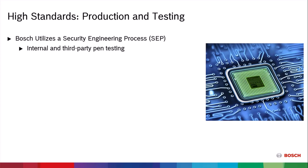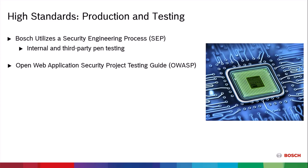Now, the other thing that's really important about Bosch's approach to cybersecurity. Currently in the world, we have about 35.8 billion IoT devices out on the internet. And one of the things that all of those IoT devices have in common is they all have a web interface or some kind of web interaction. Part of our secure engineering process is that we use the OWASP, or Open Web Application Security Project, Testing Guide. That ensures that when our products are internet facing, the web interfaces or connectivity interfaces to those products are not subject to cross-site scripting attacks or any other kind of malicious hijacking.